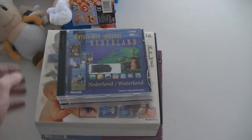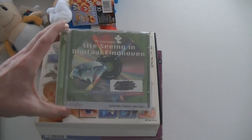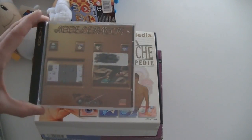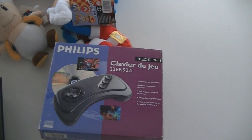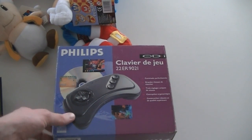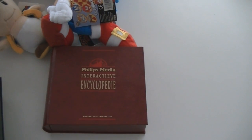Then for some more CDI stuff, let's move the plushes on the side. Discover Netherlands, yeah, probably worthless. Sightseeing in Digital Eindhoven, even more worthless. And Accelerator, which is a horrible looking racing game, as you can see here. Then Medical Encyclopedia, and I think they just wanted to make it sell good by putting a naked woman on the front, because everything that has to do with medicine has to do with naked women, right? Gamepad for the Philips CDI, which is quite rare because this is the only decent controller for that console. And Interactive Encyclopedia also for the CDI.